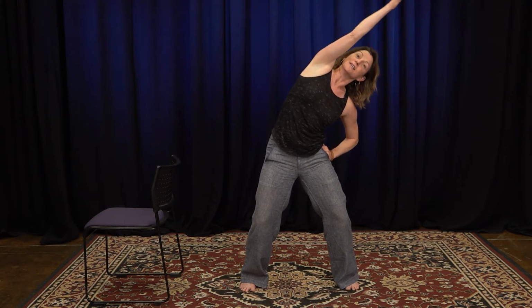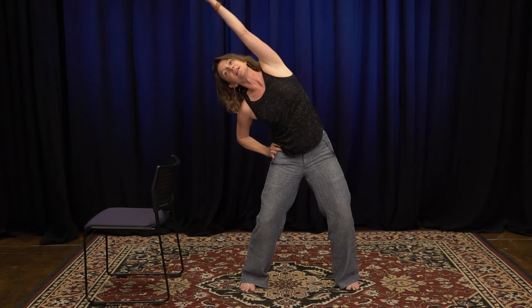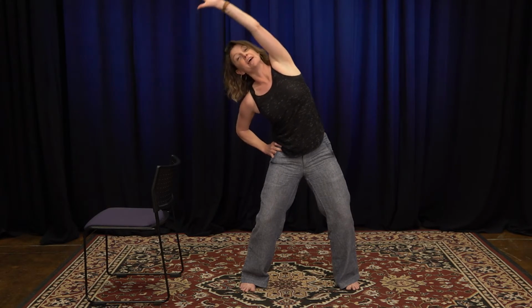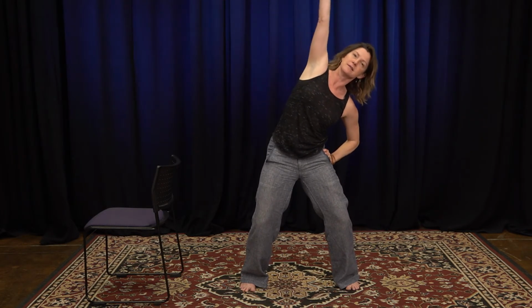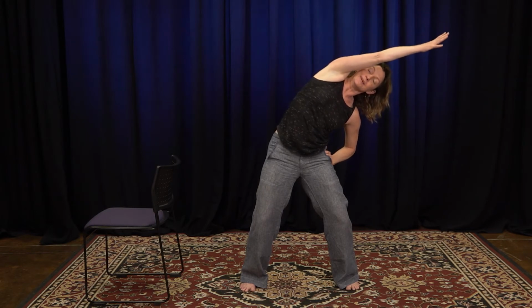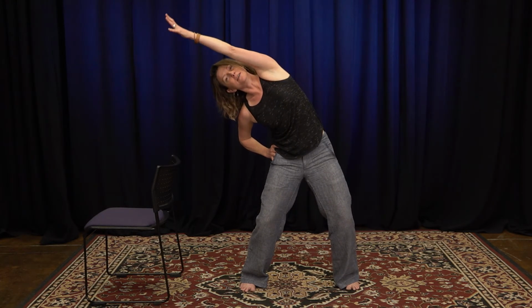And the key here is to link your movement and your breath. A couple more to each side. You're gonna inhale, then the movement starts. And then you'll exhale, and then the movement starts. And the more we can open our side waist, the easier it is to breathe. And breathing helps calm our mind, keep us focused, calms the nervous system. We'll do one more to each side.